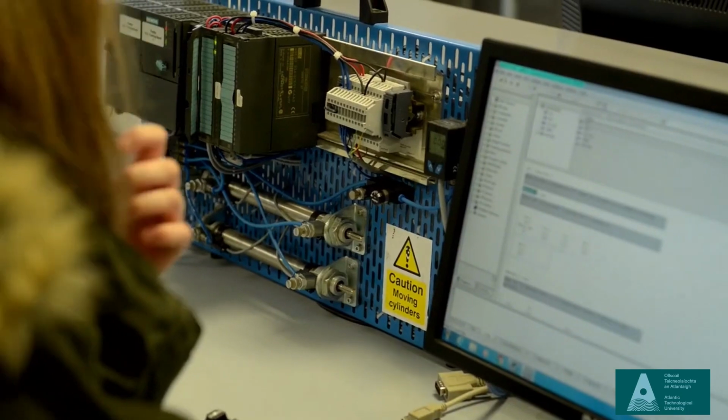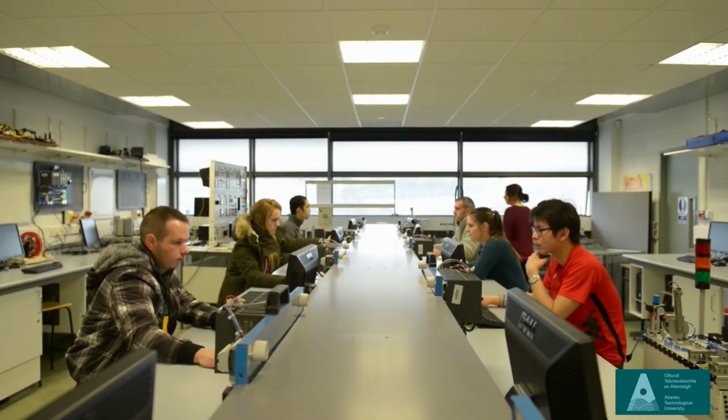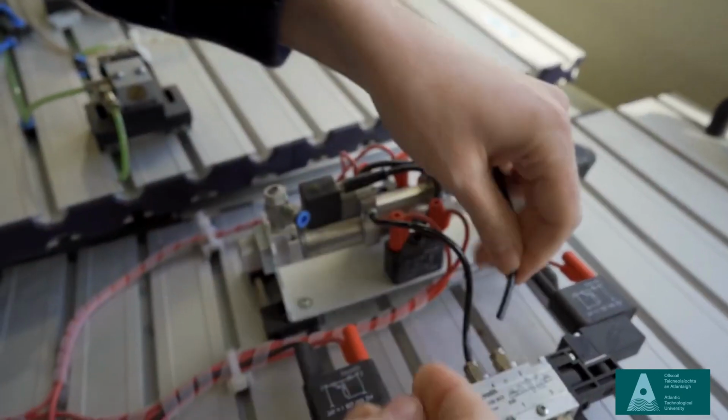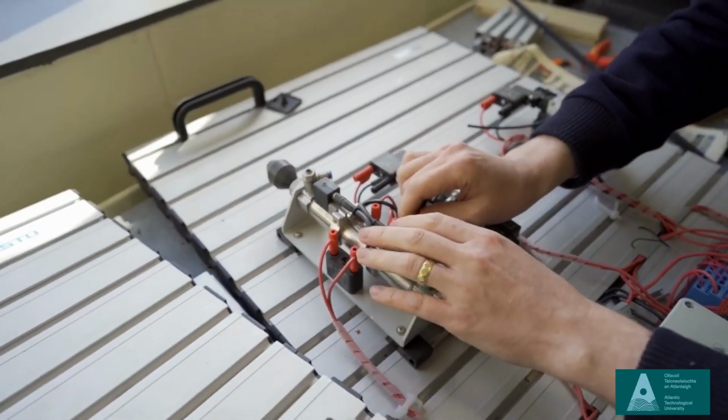It's about 60% practical work and 40% theory. The theory, however, is covered first, and then we bring that into the labs and into the workshops where we get the students to do different projects and to do different labs where it really grounds their understanding of the theory.